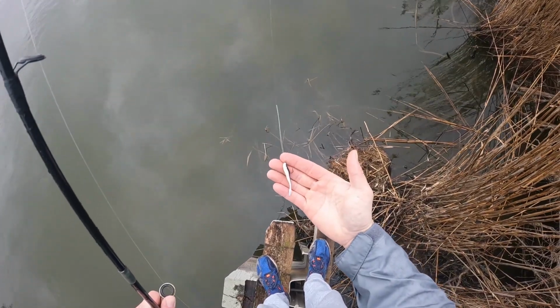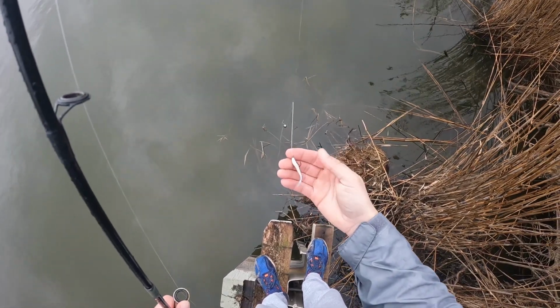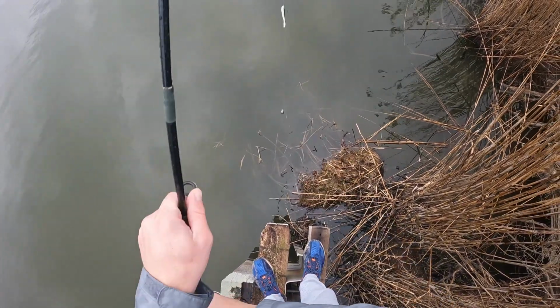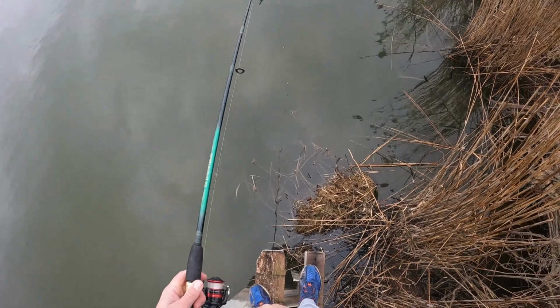All right, and I wasn't able to get my hands on any earthworms this morning, but I'm just going to use instead a Gulp little minnow for the bait rod.